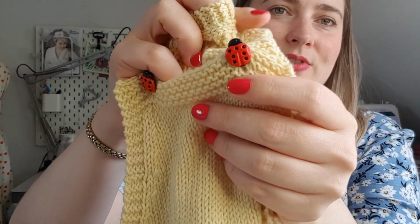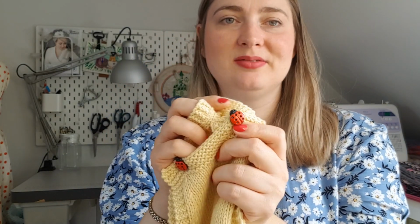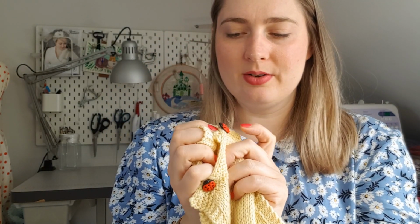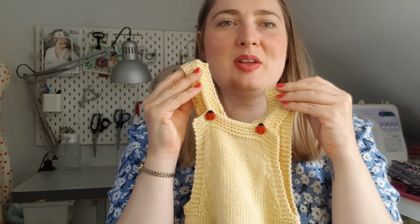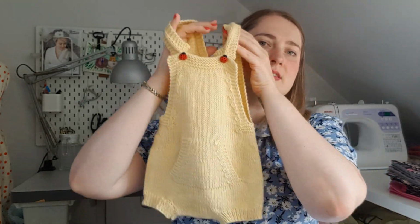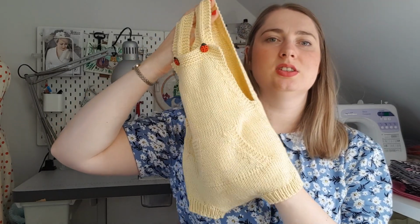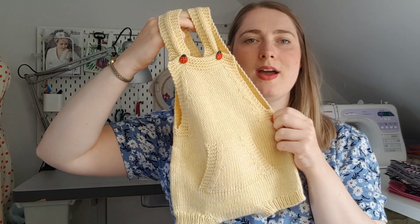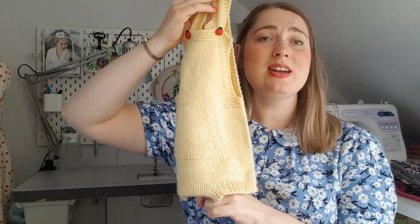I popped on some really sweet little buttons. I just got these in Abercan, which is my local craft shop. I just thought they were very back to school. This size was the 6-month type size. And yeah, it doesn't quite fit her yet, almost. But yeah, I really like knitting it.